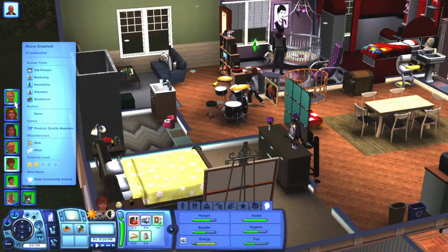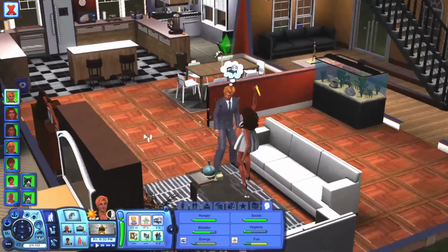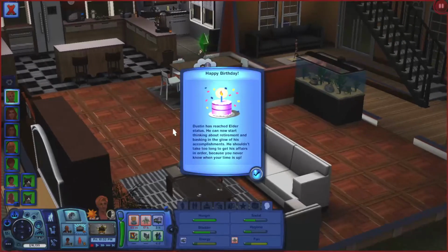But Derek is going to read him to bed. Dustin is an old man. Kennedy is the only one here celebrating. Yeah, we know, you never know when your time's up. Get your affairs in order, blah, blah, blah. I don't know why I actually sat here and read this because I don't normally do that.